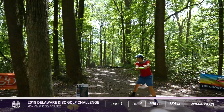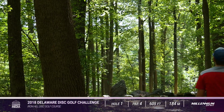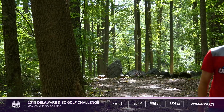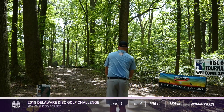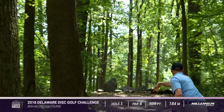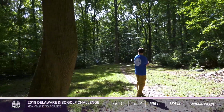Round 1 was a blast, and here we are opening up with Andrew Fish on hole 1. He was last year's champ, so I know he beat out Ricky Wysocki last year. This is the first year that this is part of the NT, so it's pretty exciting to see the PDGA come through the Delaware tri-state area.